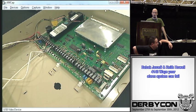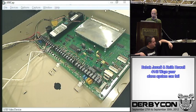So you can see good wiring versus bad wiring. Where is that resistor placed? It all comes down to the installer not wanting to spend extra time doing that. So let's pop back over.